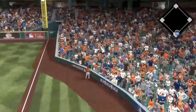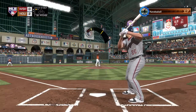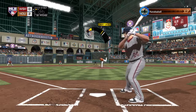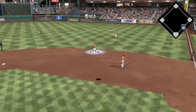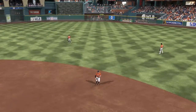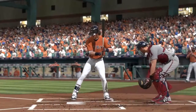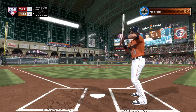And he turns on this one and yanks it foul and back out of play. The windup and the 0-1. There's a swing and a high pop-up. Altuve is there for it. And the inning is over. Stepping in is Josh Reddick. He'll lead things off as we begin the home 5th.